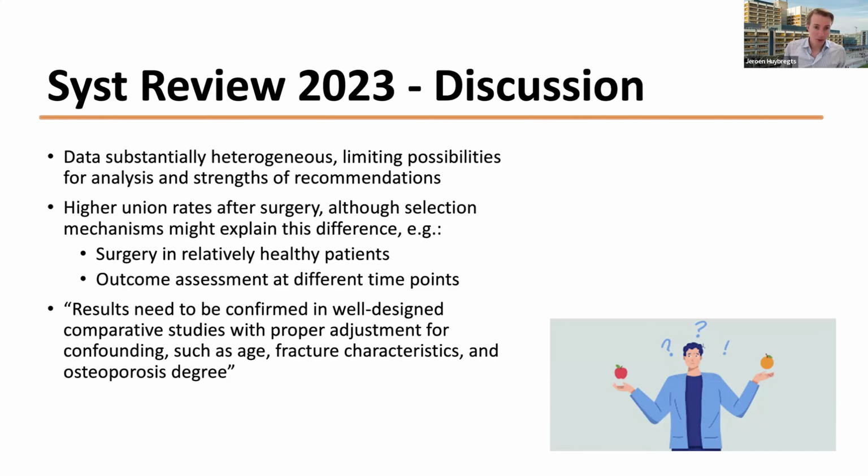But again, data was substantially heterogeneous, and that limited the possibilities for analysis and also the strength of the recommendations we can draw from these results. We did see higher union rates after surgery, but selection mechanisms might at least partially explain that difference. So for instance, surgery for relatively healthy patients, and as I said, outcome assessment at different time points, which might very well have influenced these outcomes.